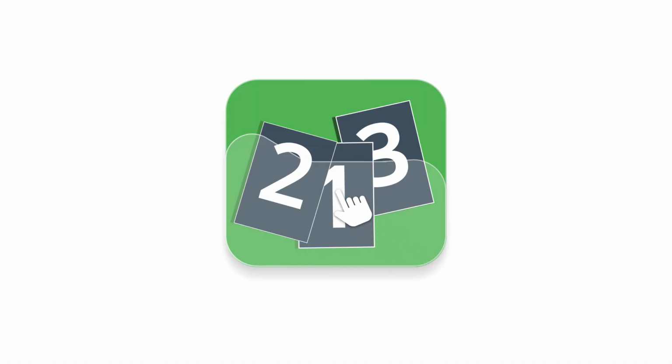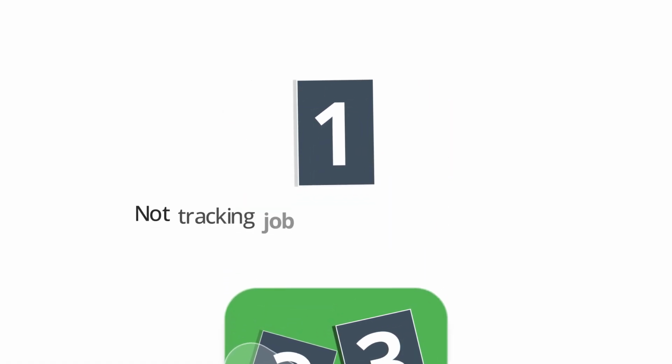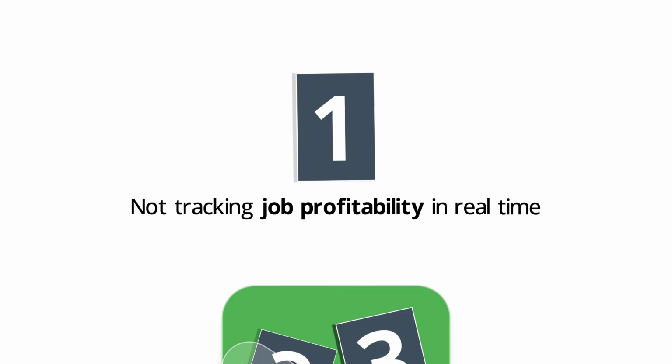Mistake number one, you could say, is not tracking job profitability in real time. Most contractors don't know if a job was actually profitable until the project is finished, sometimes 30 plus days later. By the time they look at the numbers, it's too late to correct anything.